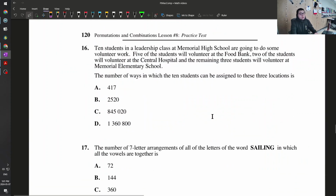Sixteen. 10 students in a leadership class at Memorial High School are going to do some volunteer work. 5 of the students will volunteer at the food bank, 2 of the students will volunteer at the Central Hospital, and the remaining 3 students will volunteer at the Memorial Elementary School. How many ways can these students be arranged in different locations?